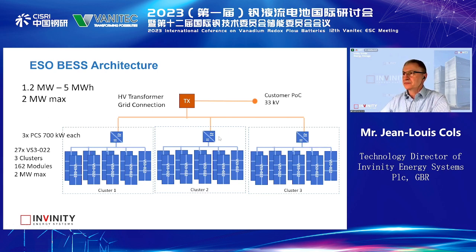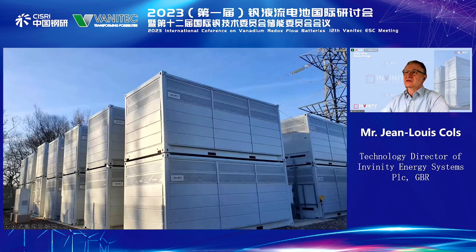That's the plant. You see, simple architecture: one big inverter, one transformer, three big inverters there, with each of them a cluster. In a cluster, you've got 9 containers, so 3 clusters, that's 27. You've got 54 modules, 9 times 6, in each of the clusters, and they're stacked on top of each other, as you could see in the pictures. This is what it looks like when it's finished.